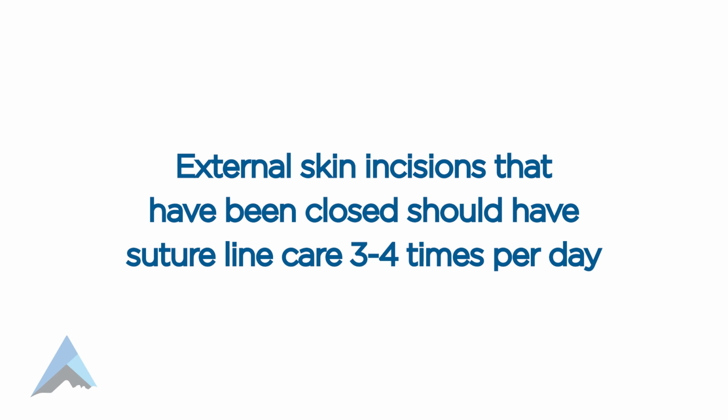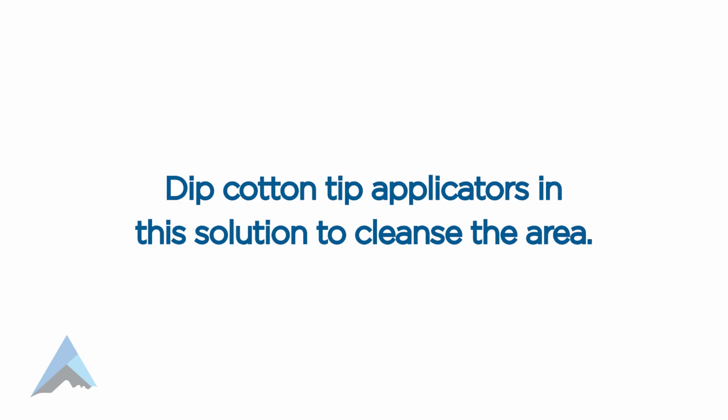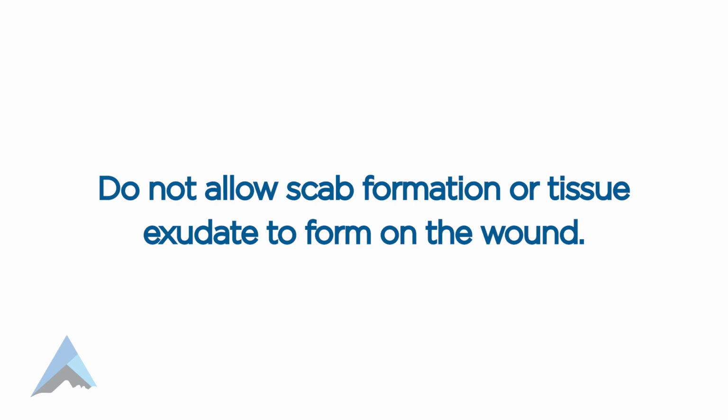Wound care. External skin incisions that have been closed should have suture line care 3 to 4 times per day, with a 50-50 mix of hydrogen peroxide and water. Dip cotton tip applicators in this solution to cleanse the area. Do not allow scab formation or tissue exudate to form on the wound.